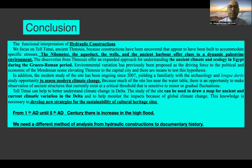So, in conclusion, the functional interpretation of hydraulic construction is very important because it shows how the site dealt with water, and this water is an indication of the climate. And of course, in Tell Timai, we have different kinds of hydraulic construction, such as the nilometer, aqueducts, and wells, and all of them say that there was water at this site.